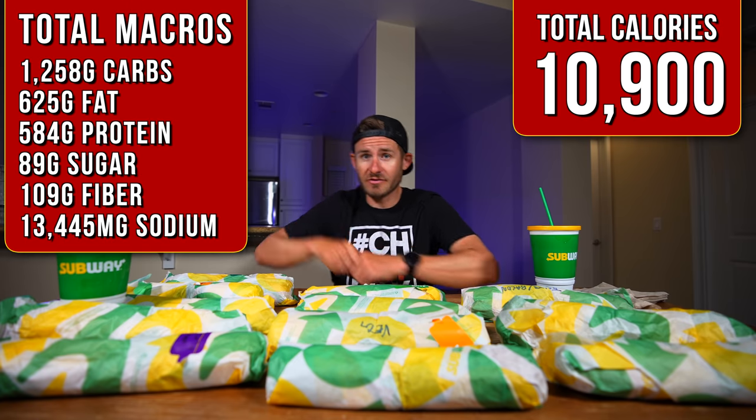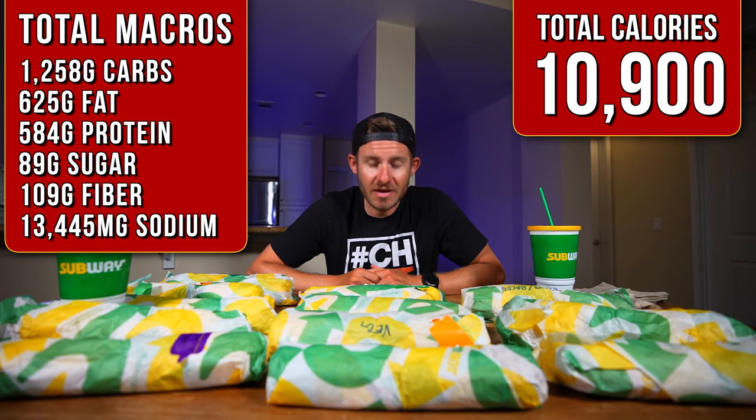Anyways, folks, I'm gonna quit babbling. I'm starving. Total calories for this entire challenge, those are gonna be listed right there for you guys. And total macros, that means protein, carbs, fat, those are gonna be listed right there for you guys. Without further ado, my friends, my family, this is me eating double my height in Subway footlongs. Let's do this.